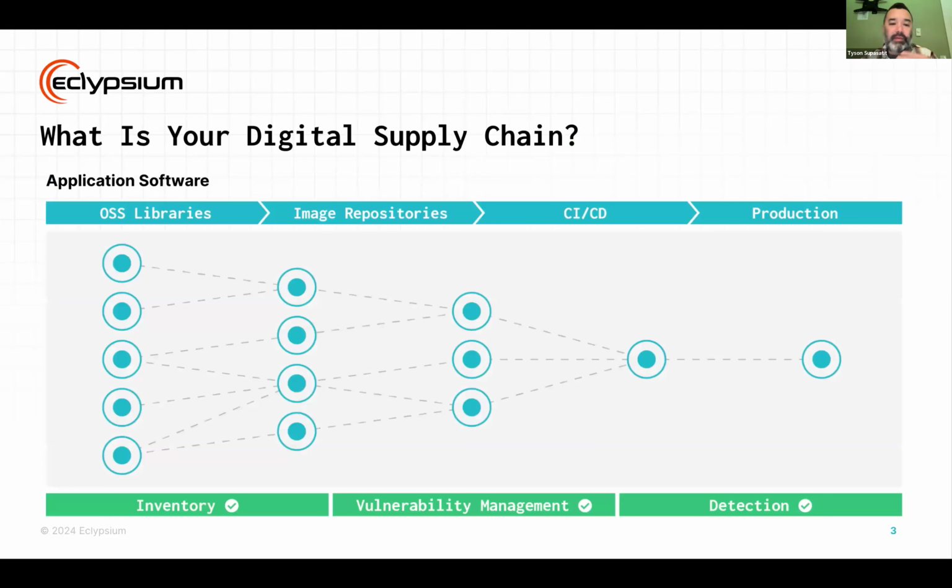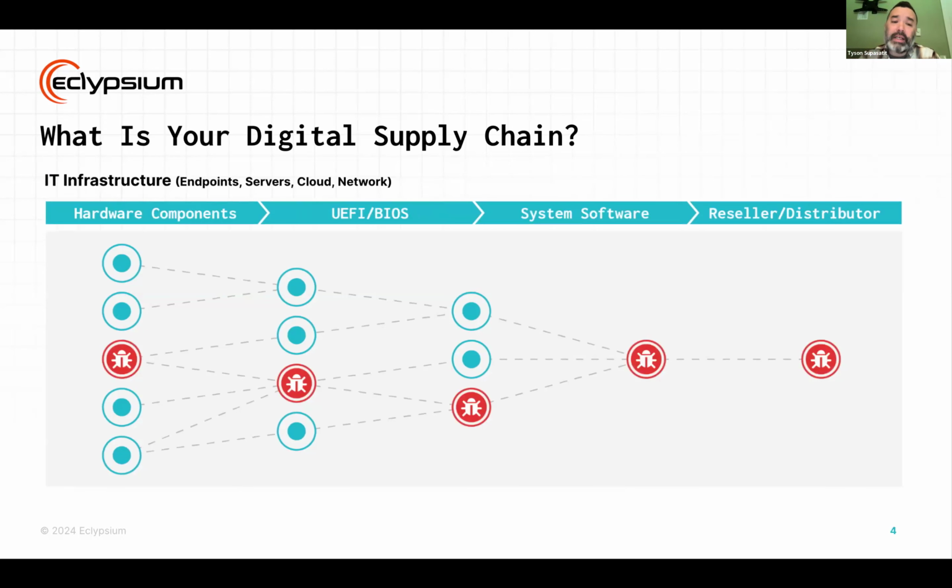So to get started, I wanted to talk a little bit about digital supply chain security. Most people, when they think about supply chain security, think about application software. It's a pretty well understood problem space. People understand the challenges of being able to inventory all the different software components that go into your applications, being able to scan these assets as they go through the CI/CD pipeline, and then to monitor for new vulnerabilities or threats in production.